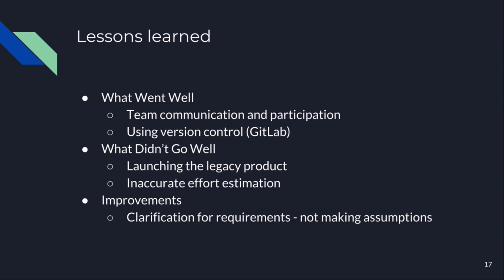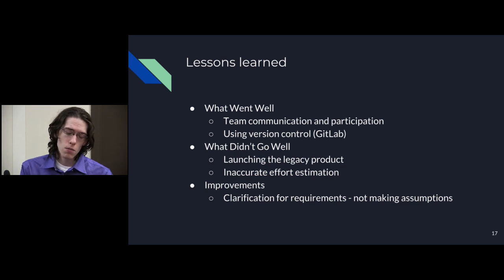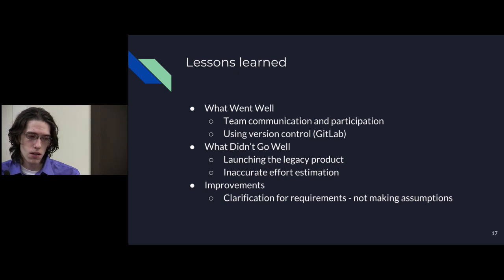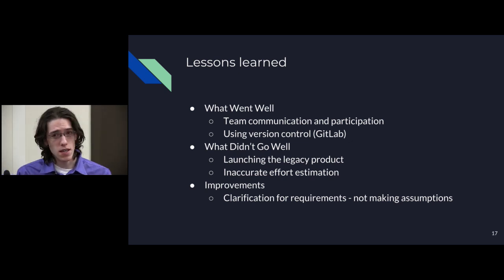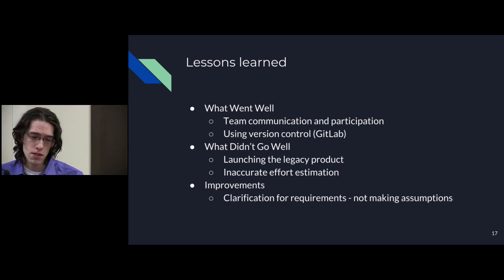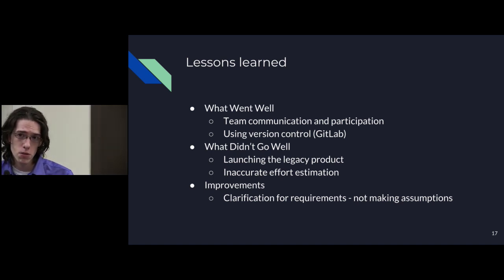So lessons learned. We did discover over the course of the semester that we did have a very good team synergy. We were able to communicate well, and everyone was very active in team meetings. So that was a positive side. What didn't go well was, obviously, as was mentioned, we had some issues launching the legacy product, and that led to some problems with our initial effort estimations. We had some unrealistic expectations of how long things would take, and so we underestimated the length of certain user stories. Over the course of the semester, we did improve in requirement solicitation and elaboration, which was a big plus.